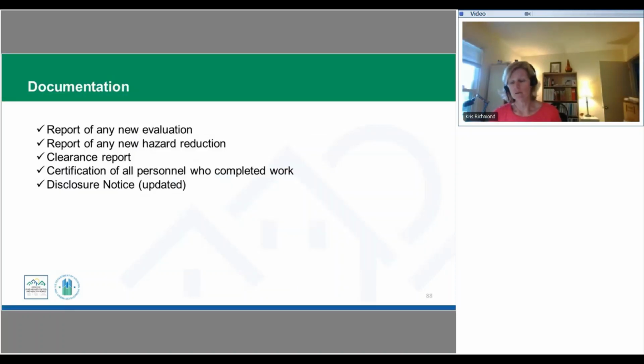All right, so here's another reminder of that documentation for ongoing maintenance. We're going to have reports of any evaluations that we're doing. If we identified any deteriorated paint, we are reporting that, and any new hazard reduction work that was done. We are going to have a clearance report.